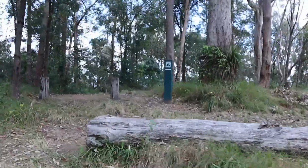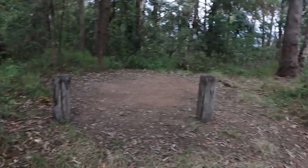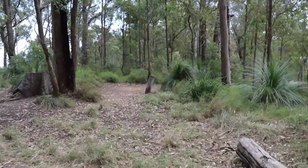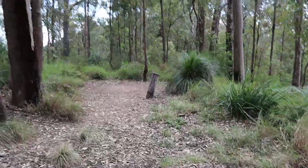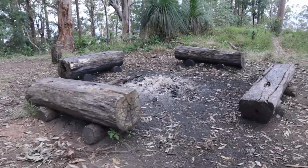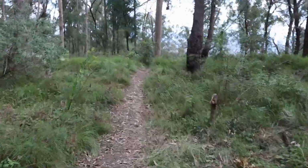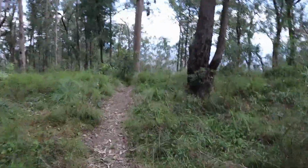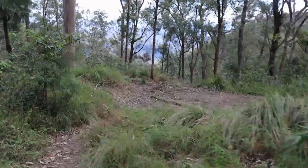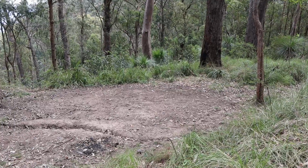Alright, here we are. POV time. Nice. That looks like one camping spot. Looks like there's another one down there. Communal fire pit. Now I believe there's a third spot just down here. Oh yeah, look at that. Oh, that's a good little spot. Nice. Yeah. That might be us right there tonight.